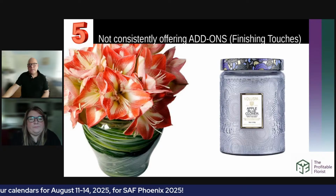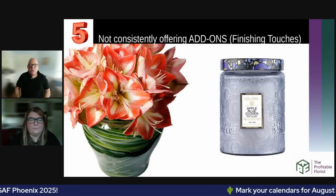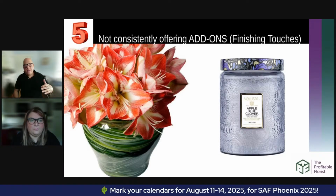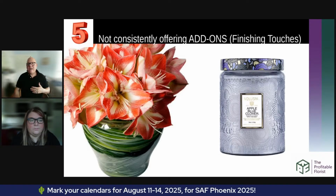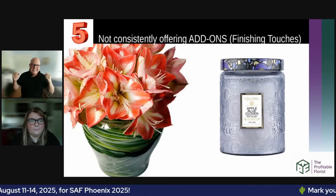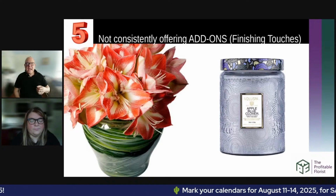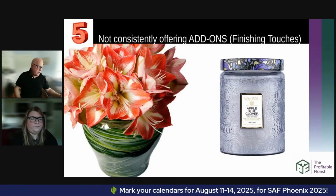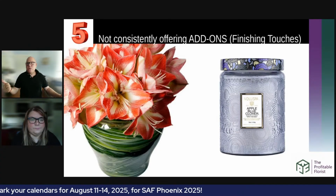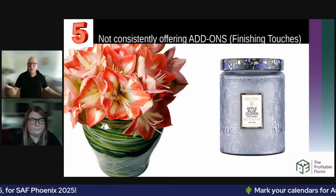So not offering add-ons, aka finishing touches, is a huge loss of revenue for flower shops. And I'm the first one to say that I make this mistake sometimes. I'm not infallible. I'm a human. I'll forget. And when I do, I just think, darn it, that would have been a perfect opportunity to offer the candle or the box of chocolates or whatever. But this is important for two reasons. Number one, it's a revenue stream for the store. This can add thousands of dollars to your bottom line every month.